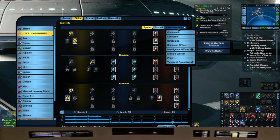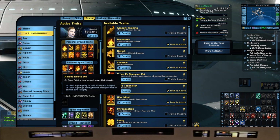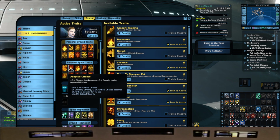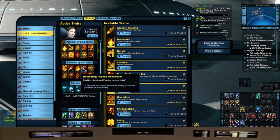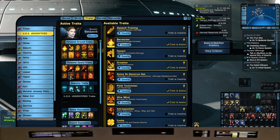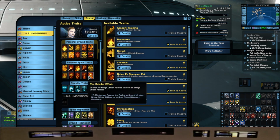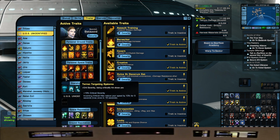Intel primary, temporal secondary. Traits, this is what we got going on here. A Good Day to Die. Adaptive Offense. Self-Modulating Fire. Resonating Payload Modification. Kinetic Precision. Superior Projectile Training. Unconventional Systems. Terror Targeting Systems. Intelligence Agent Attaché. And the Boiler Effect.